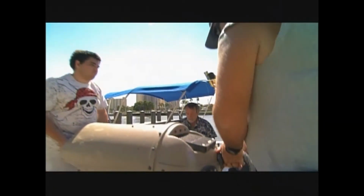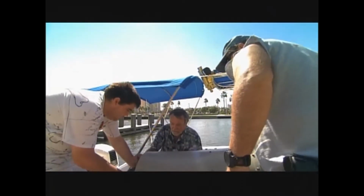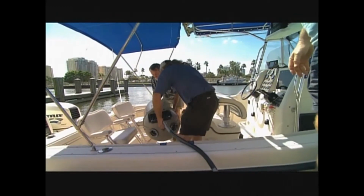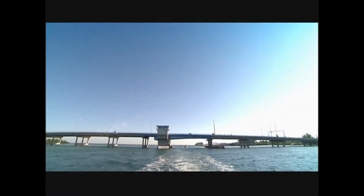Dennis Benefido has been working with me for 4 or 5 years now. He sees to it that the equipment is shaped up, it's ready to go, everything's on board.